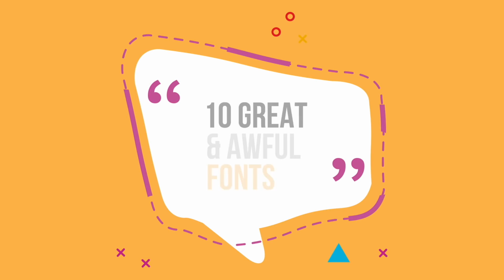Today, 10 fonts that you must be using as a graphic designer, but also 10 fonts that you should stay away from as a designer.